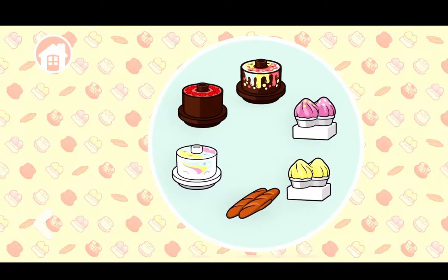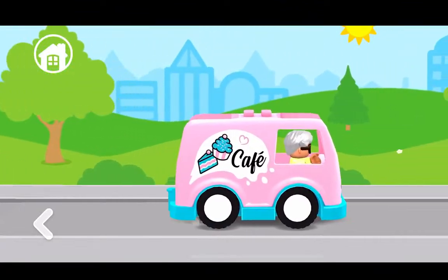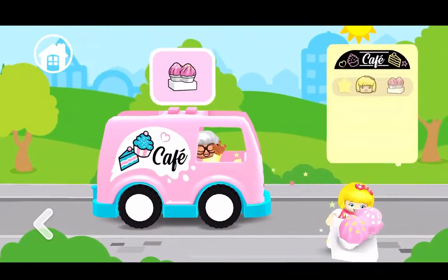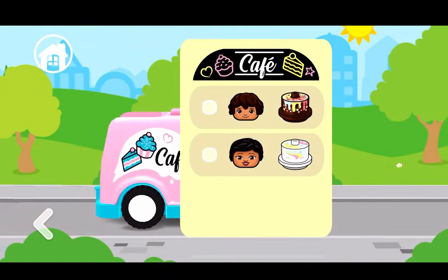Okay, go next. Oh, and at this Lego level, we need to deliver our orders. Let's see. The girl wants strawberry cupcakes. Okay. Go to deliver. Hello, girls. Take your gun. Now we take a star. And now we need to take a multicolor icing chocolate cake to the girl and vanilla cake with unicorn print to the woman. Okay. Good.